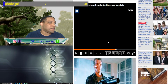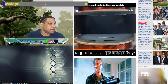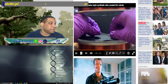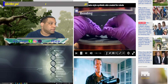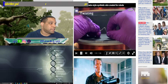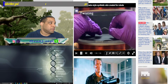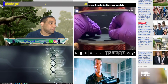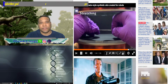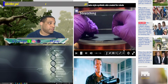And it can sense different temperature changes. This is phenomenal. Bends easily, molds easily, twists easily. It's very malleable. Wow, this is outstanding. And they literally broke that apart and they're able to bend, stretch, twist.